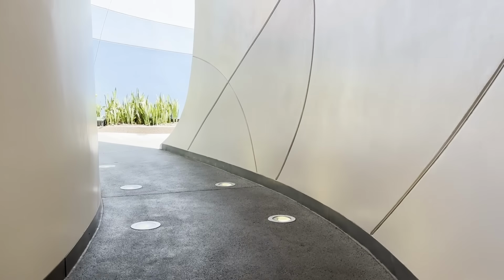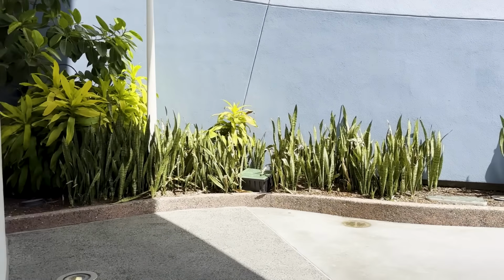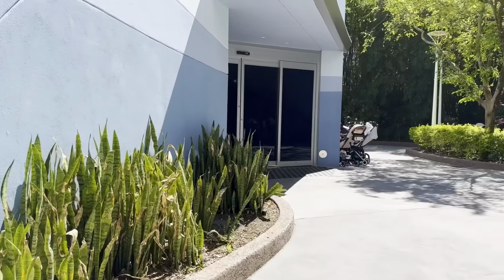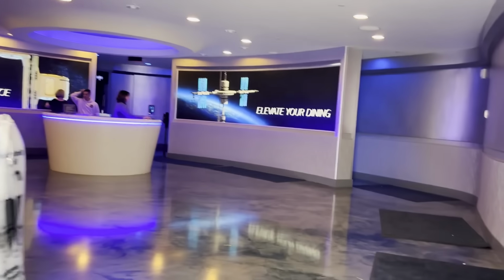All right, friends, we're in. I walked up, I asked if there was any availability at the bar, and they said, yep, we can get you right on up. So that is like the best tip ever. Space 220 is a very popular restaurant. Reservations go for this so quickly, and literally there are just times that you can walk on up and get to the bar.